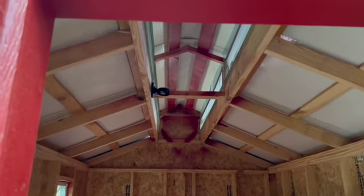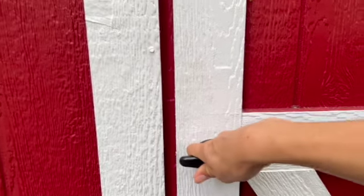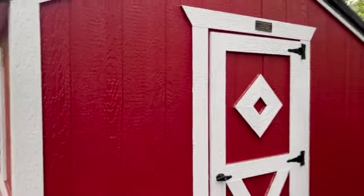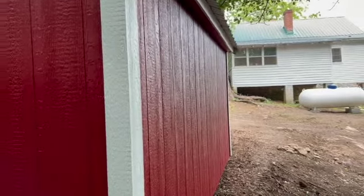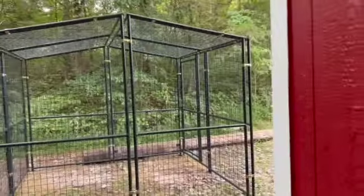And there is electricity. And the door latches just like that, and there's a lock. So if we wanted to lock it up, we could. So there's what the back of the coop looks like. And this other side is just flat, or just straight. There's nothing on it. There's no windows or anything, because that's where the roosting bars are. So we've got some work to do. I'm excited to have it here, and we're gonna get back to work.